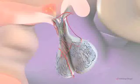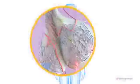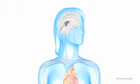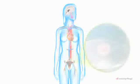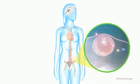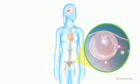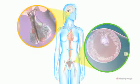Stimulated by pulses of gonadotropin-releasing hormone, cells in the pituitary gland secrete another hormone, follicle-stimulating hormone, or FSH. FSH travels in the bloodstream, reaching the ovaries. There it stimulates the formation and growth of an ovarian follicle in one or other ovary. The follicle consists of an egg, a number of surrounding cells which secrete estrogen hormones, and fluid. FSH helps the egg to mature and prepares it for release.